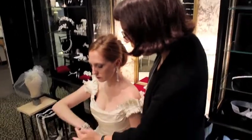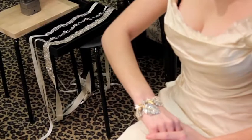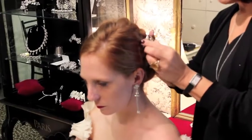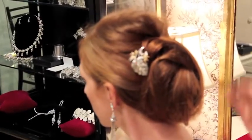Here, Moon Moth's bracelet, this one's $145. It's a touch of gold and silver with little baguettes, and then I did a little hair comb that is $135. That is just a detail from the necklace, or sorry, bracelet.